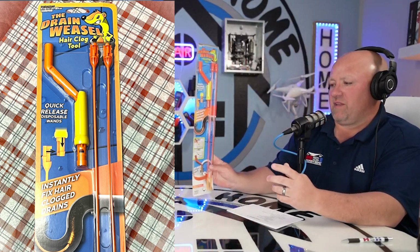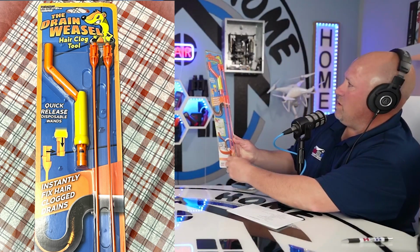If you clean out the trap in your sink in the bathroom, you could get a similar result. Same type of thing. You get these hair clogs, and they can be kind of gross, kind of disgusting. So get a Drain Weasel. I think we picked these up at Menards for like $5, and it comes with 2 reusable ones. You can just clean it off.